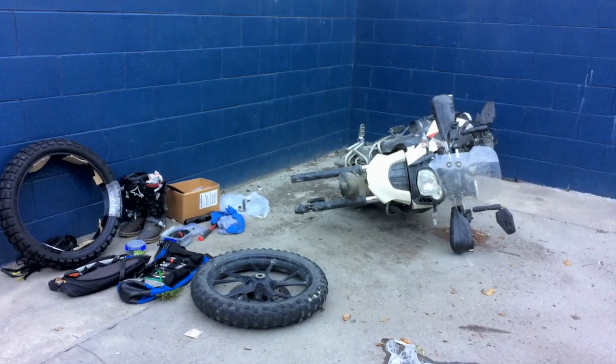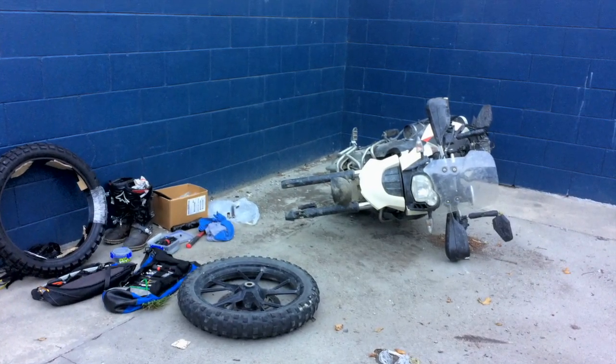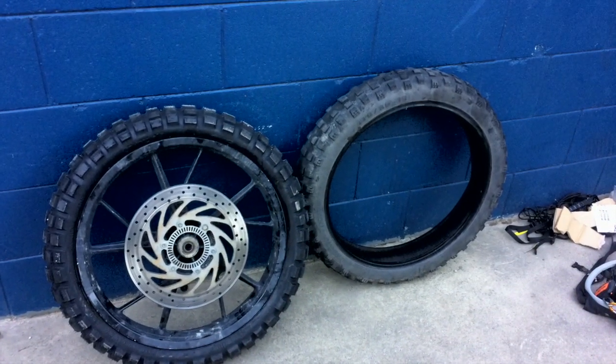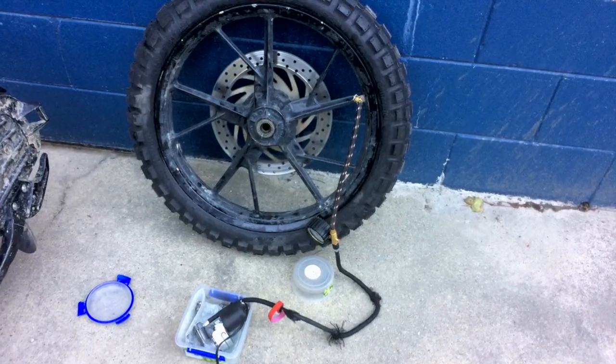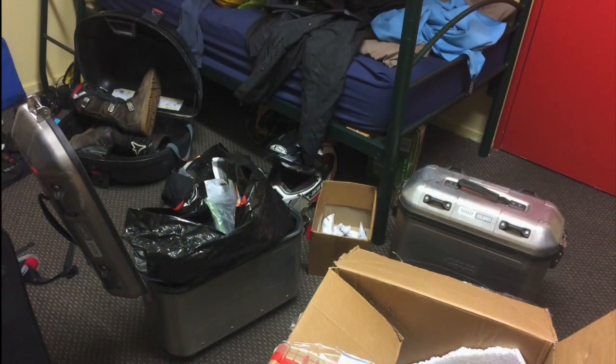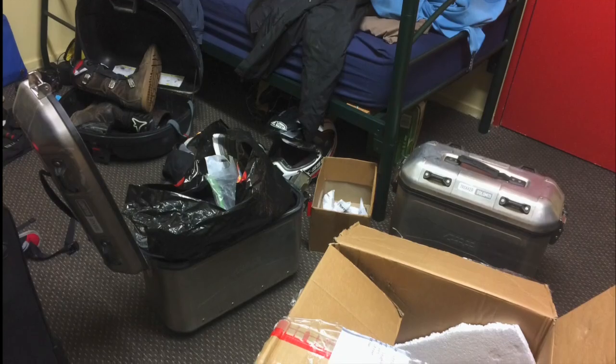After that somewhat failure of a day due to the cyclone's aftermath, I went back to the hostel, laid my bike on its side and started changing the front wheel. I used some shampoo for lube to slip the rubber around my rim. It was then time to repack my panniers that Tom and Phil had sent down from Auckland.